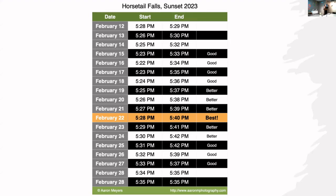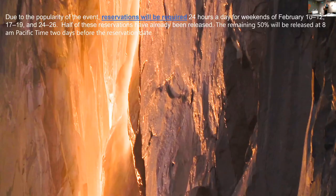But if it's cloudy, you're not going to see anything. So, anytime in between, several days before or after, is still a good time to view the event.